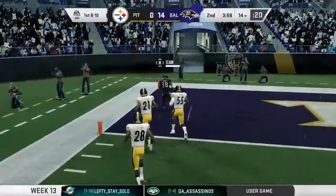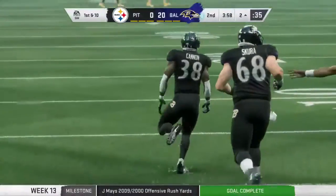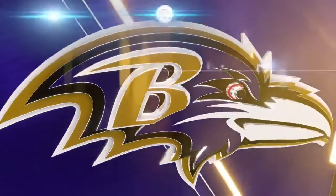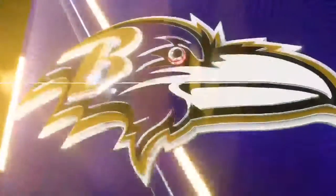There he goes, left side, and all the way in for a Ravens touchdown. Trenton Cannon, his 14th touchdown now on the year, as the Ravens push further out in front. And with that carry, he's already over 100 yards here in the first half.